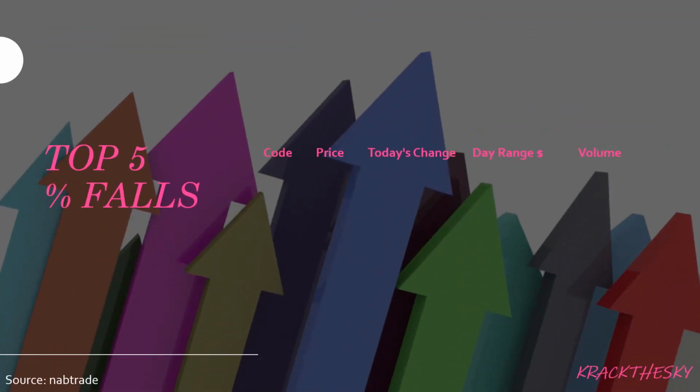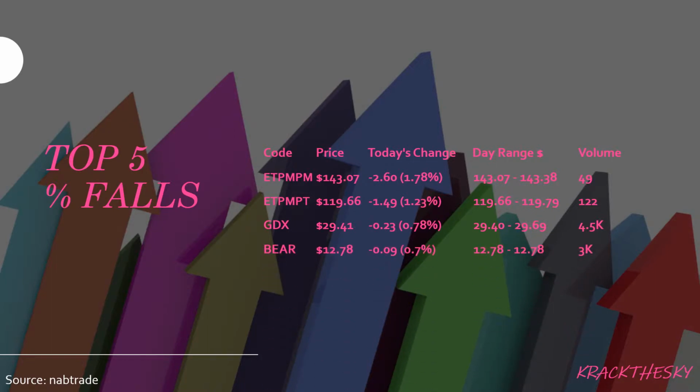Just have a quick look at our top 5 percentage falls. We saw ETPMPM, ETPMPT, GDX, Bear, and Cure. ETPMPM is the ETF's physical precious metals basket. That one is backed up by physical allocated precious metals, and they're held in the HSBC Bank in the States. So we saw a fall of 1.78%, which equated to $2.60 on a very slim volume of 49 shares traded today. So those ETFs aren't that liquid.